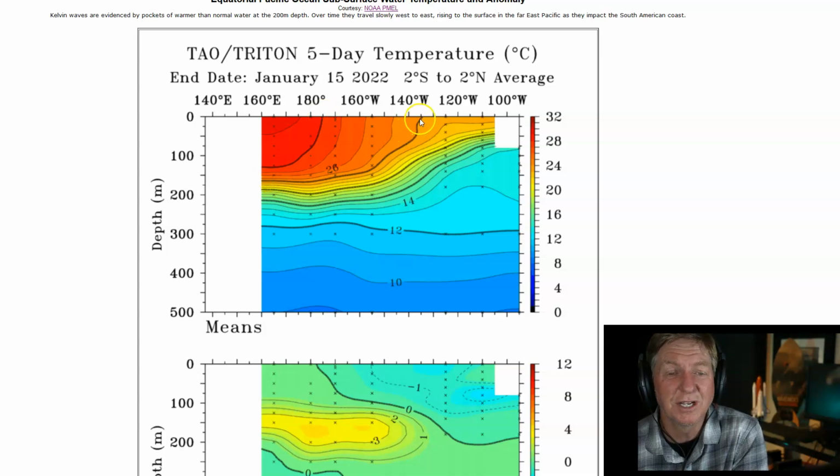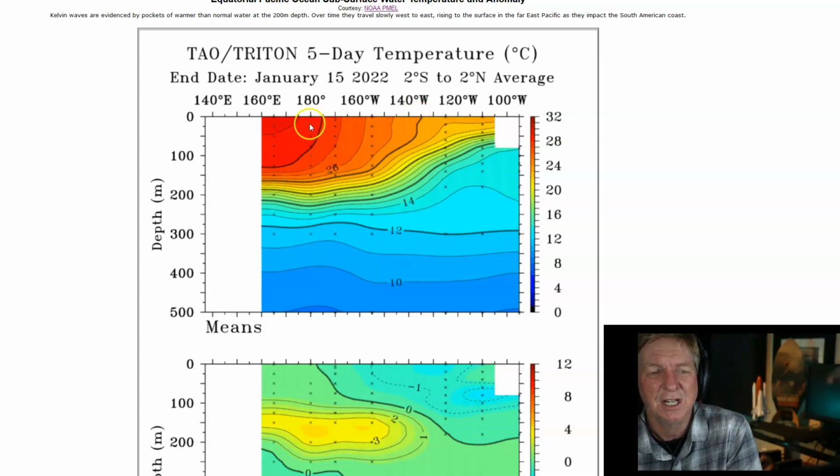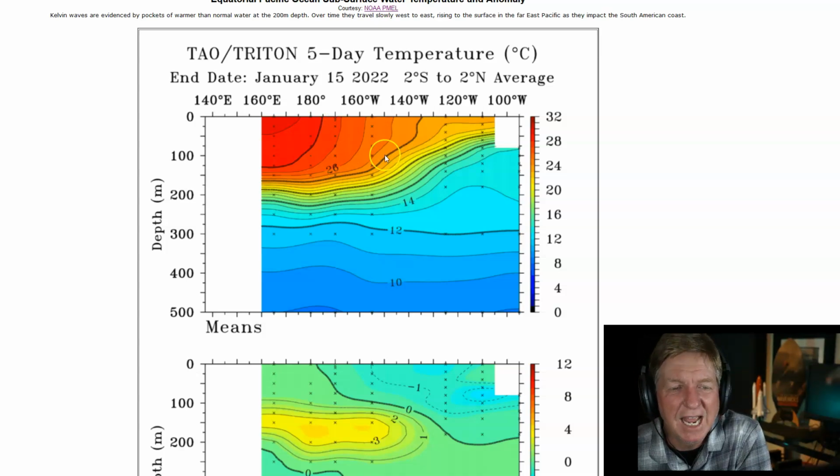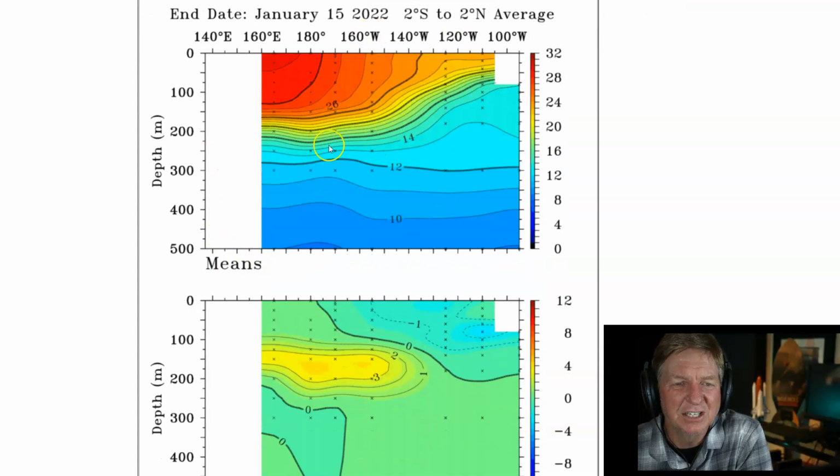The 24-degree isotherm, well, it's been hanging around 125, something like that. It actually went back a little bit. Now this week it's at 135 west. But suggesting that there's warm water here starting to push off to the east a little bit. Maybe a Kelvin wave.